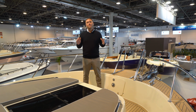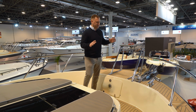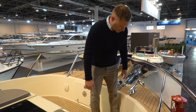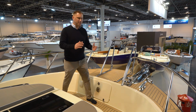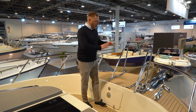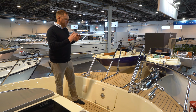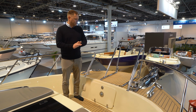Starting up on the foredeck of the 41, the first thing that we notice are these big, tall handrails and this side deck that hits me right at my knee. So I've got a really great feeling of security up here as I'm coming forward to access my anchor chain and anchor locker. That's the first thing that we notice, and that's definitely important to note.